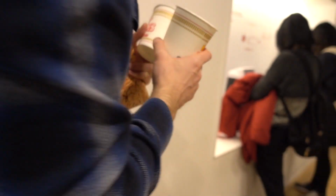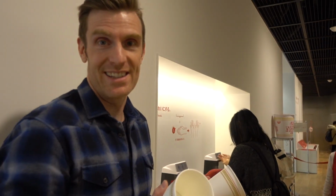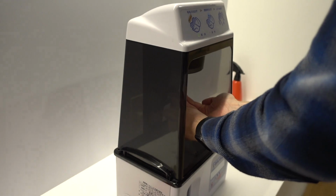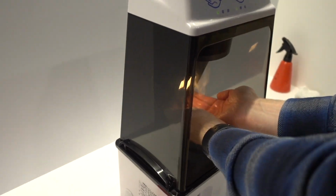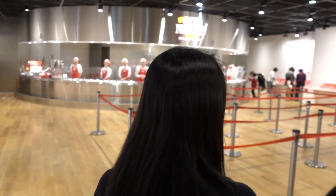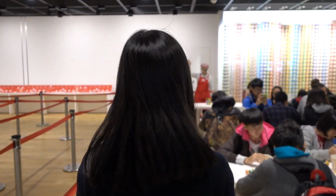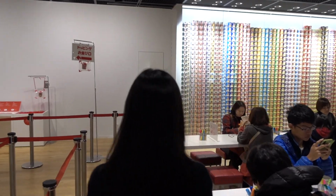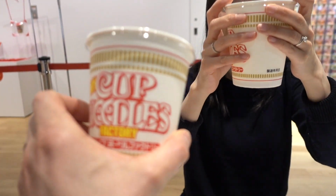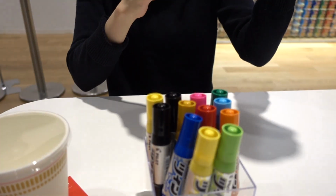And then the next step is getting our noodles. Oh, the next step is washing our hands. Oh, of course, Japan, of course. Ooh, it's like mist. Thank you. Now we have our cups, and we get to draw on them.